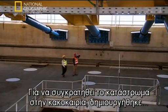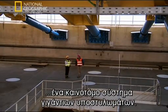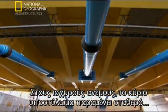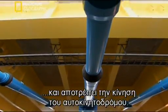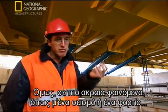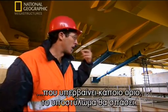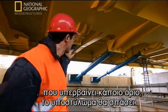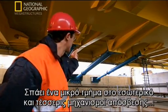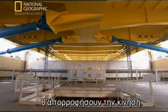To hold the deck in place in bad weather, designers created an innovative system of giant struts. In heavy winds, this main strut holds firm and prevents the roadway from moving. But when we have something a little bit more extreme, like an earthquake or a load over a certain limit, this is going to run out of action. It's going to break effectively. Inside, a small part is going to break, and the four dampers around it are going to take the movement.